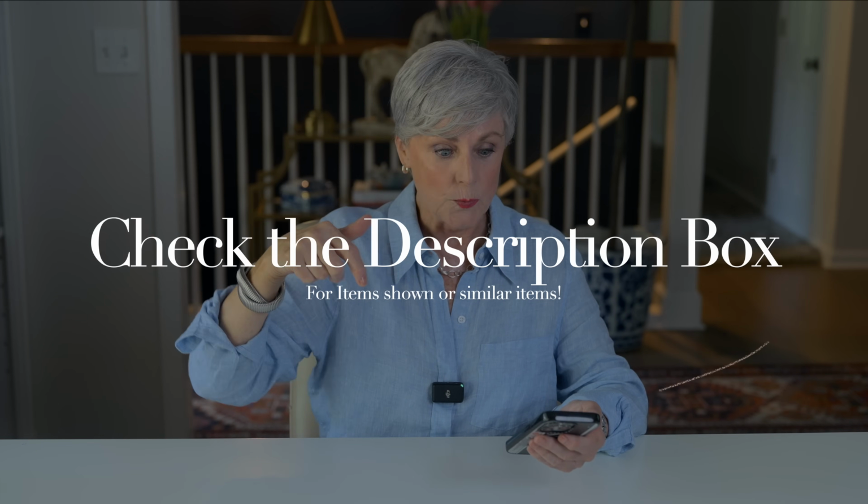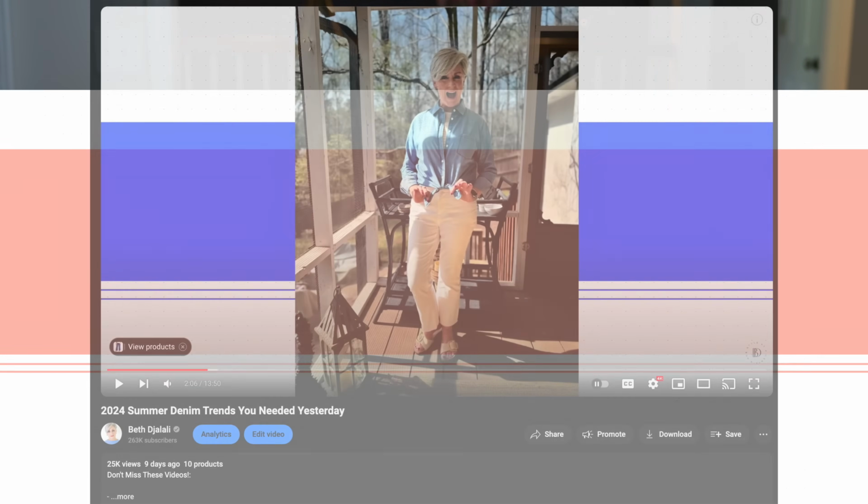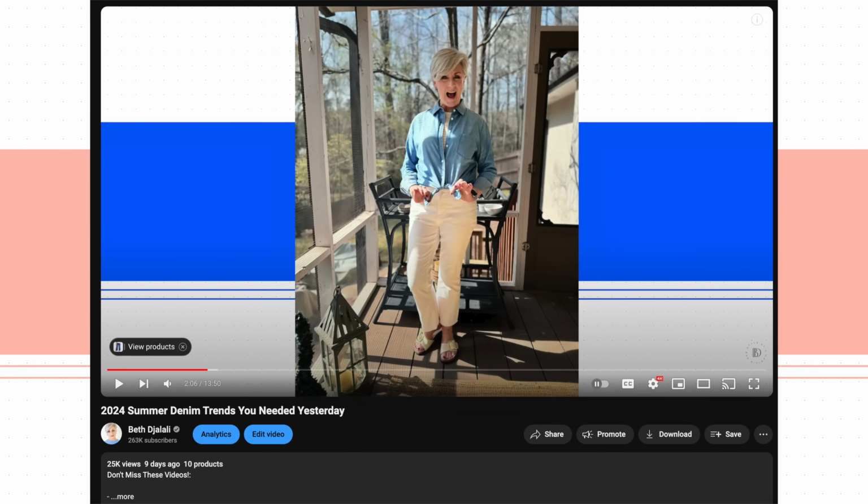I will definitely link some of my favorite white jeans down below. Also with white jeans, you can go with lots of different silhouettes. I recently featured a denim trend video, and we will link that right here, so you can pick your favorite silhouette. Maybe that's a flare jean, a white flare jean. I think that's what I featured in the denim trend video. Or maybe a straight leg, or maybe you want the crop flare. Lots of choices in 2024. I love that. So pick your favorite silhouette, or maybe get 2 or 3 that you like.